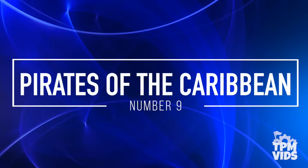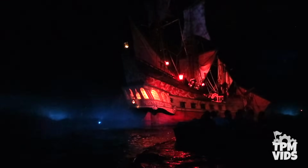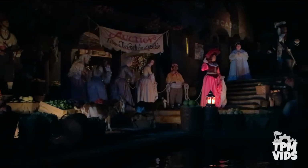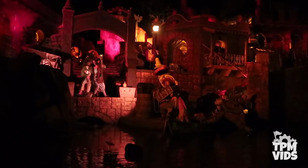Number 9. Pirates of the Caribbean. If you've been on this ride before, you'll know you're riding on a boat surrounded by water for most of the ride. So you might be wondering, what happens when this ride breaks down? And no, it doesn't involve swimming. At least not for the guests.